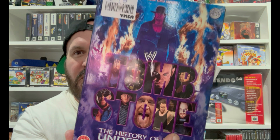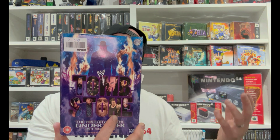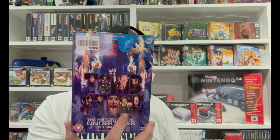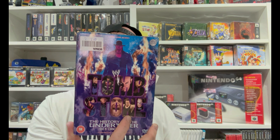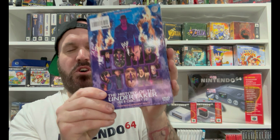And the other one is this Tombstone, the History of the Undertaker 3-disc set. Very cool. I paid £2.50 for this. I think there's £4 trading on it, but I might have to give this a watch first. I'm sure this is just going to have all of his best matches over his career. Yeah, there's some real bangers on here. Hogan 1991, Mankind, Bret Hart, SummerSlam 1997. So yeah, there's a whole bunch on here. Kane WrestleMania. Yeah, King of the Ring, The Rock, Stone Cold, Fully Loaded. Yeah, there's a whole bunch of good fights on here. So yeah, I'll definitely give this a watch before I do anything with it.